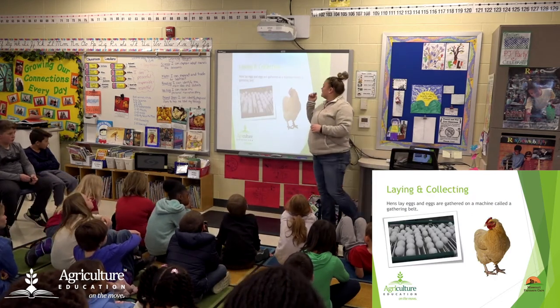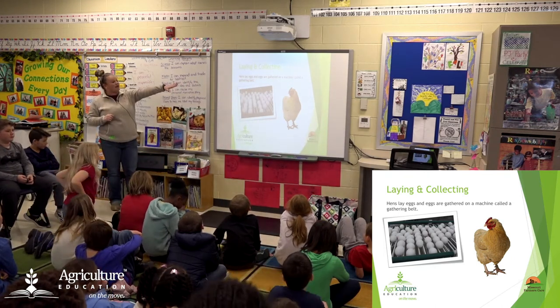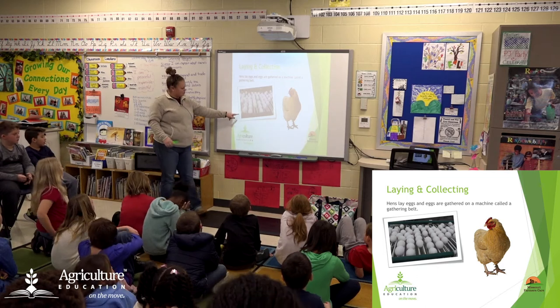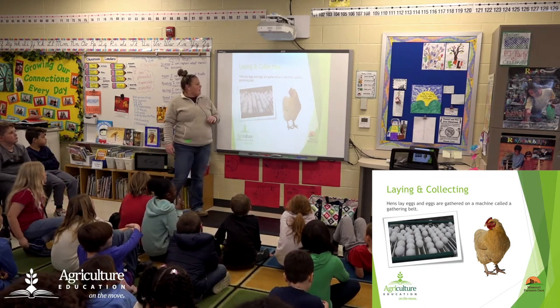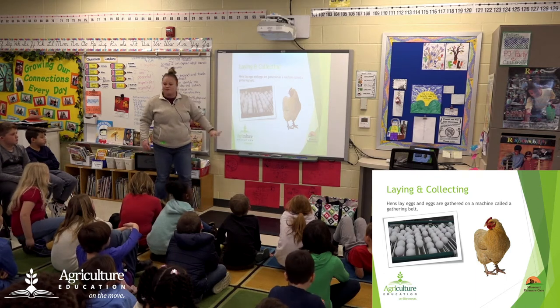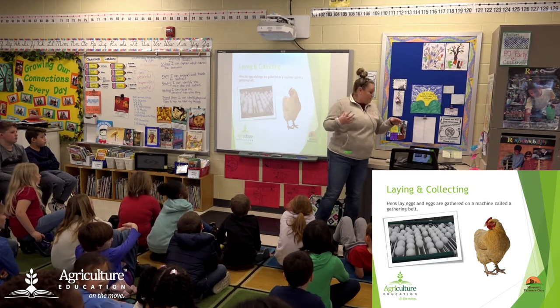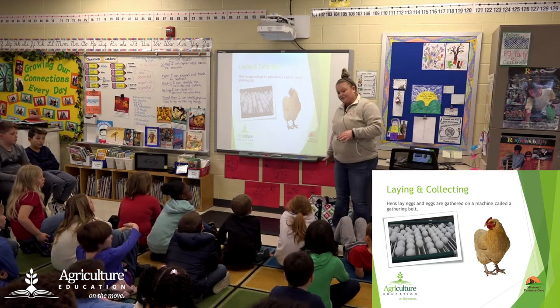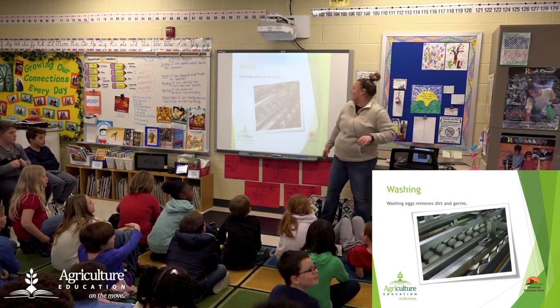So the hens lay eggs, and the eggs are collected and gathered on a machine called the gathering belt. So these little tubes roll just like this, and the eggs move on through. And these rollers are very gentle, so they don't crack any of the eggs, because eggs are very fragile, right? They break really easily. When Miss Caroline was boiling these eggs for us today, I dropped one on the floor, and it was a mess to clean up.